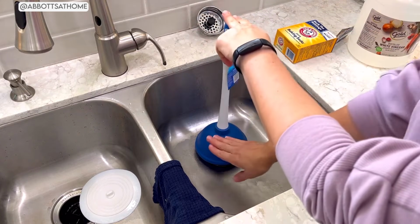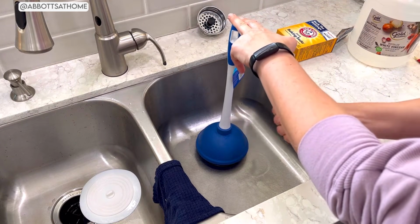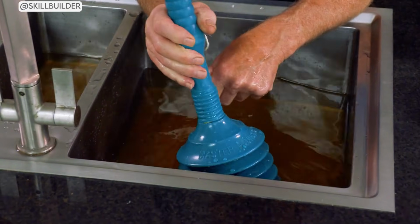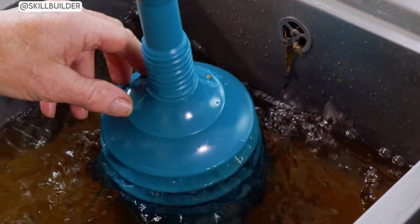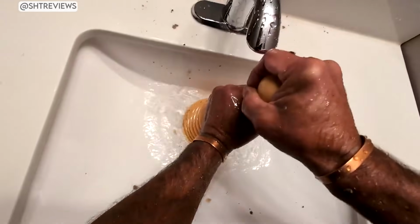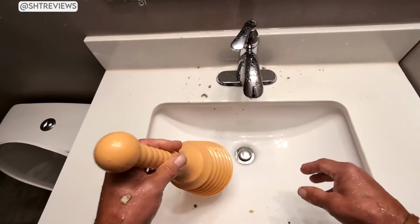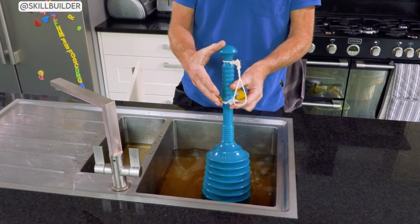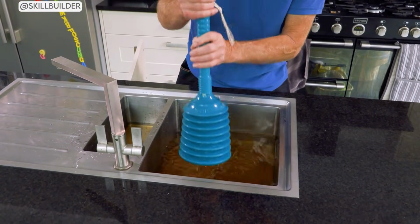Now, here's where most people go wrong. They grab a plunger, give it a few pumps, and when the clog doesn't magically disappear, they give up and assume the plunger doesn't work. But here's the thing. Plunging absolutely works for a lot of clogs. You just have to do it right. And most people don't. First, you need the right plunger.